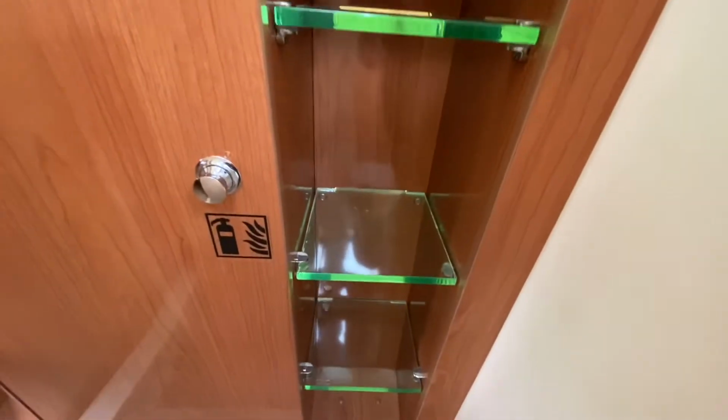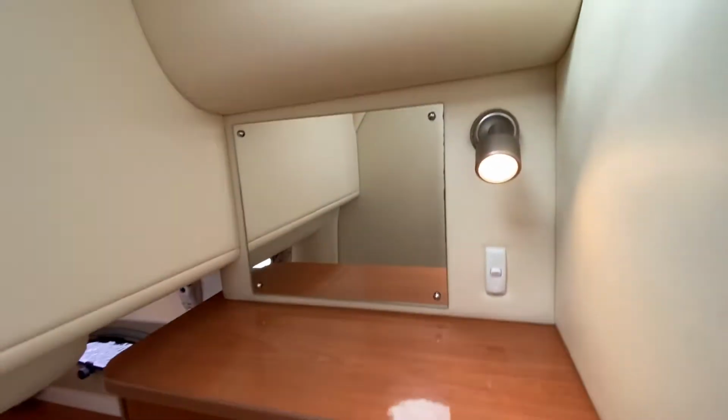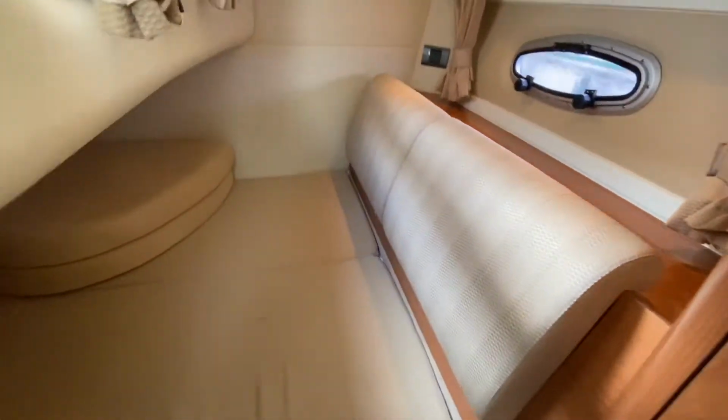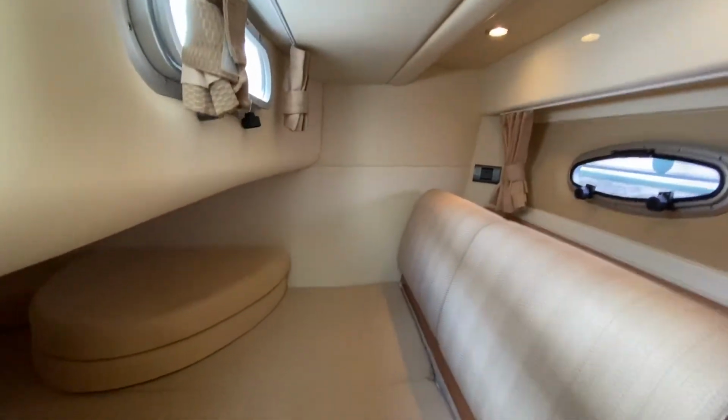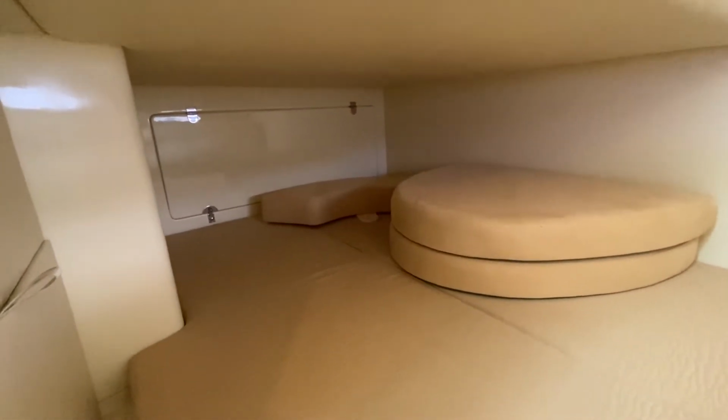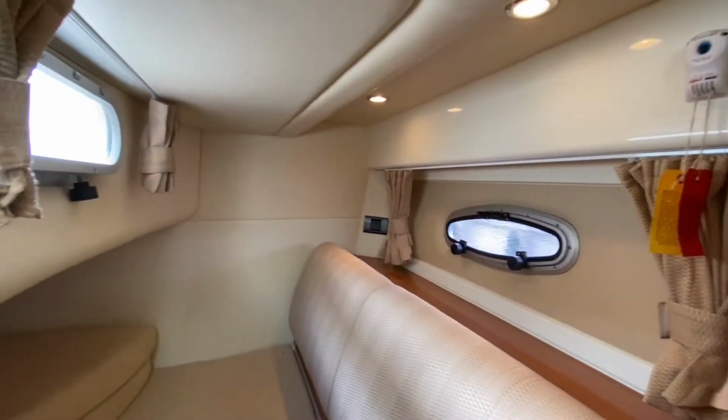The glass, the little fixtures and fittings, the joinery is perfect. Little mirror, spotlight. You've got room to stand up in here. Well, I have room to stand up, 2 or 3 inches to spare above my head. So if you're getting changed, you can get changed there. And then your double berth area is back here. Really big berth with decent height above it, especially at the head of the bed.